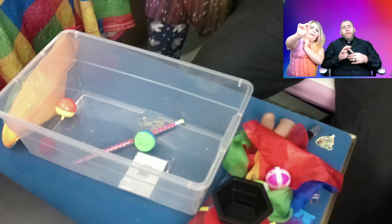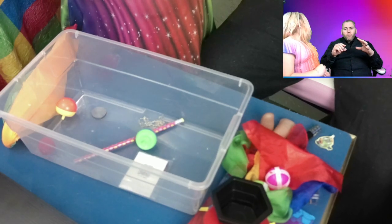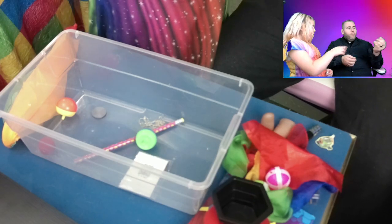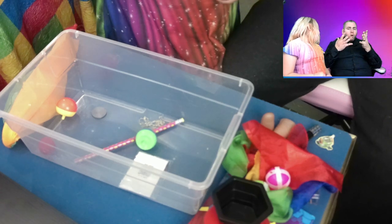Because making it disappear and reappear, that's good. But to make it just disappear completely, that's great. And that starts with the French drop, and it ends with magic.